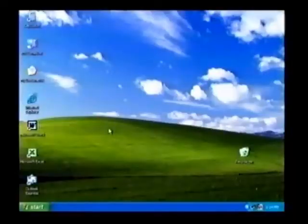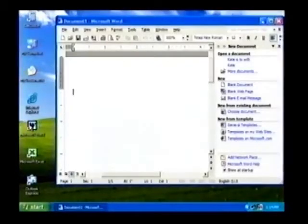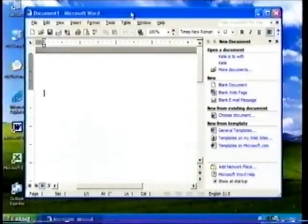Now, to run those, all we have to do is double click the shortcuts that Kate just created. Go ahead, double click on that. Look at that. It opened Microsoft Word because that was the Microsoft Word shortcut. So, this is our word processor that we have installed. You already saw Notepad, which was kind of like a word processor, but not really. With Word, you could write letters, shopping lists, and even some Hollywood scripts.